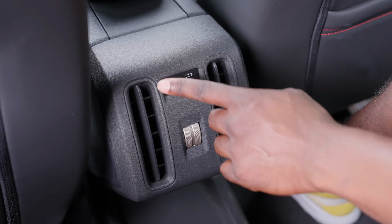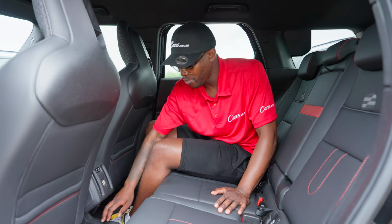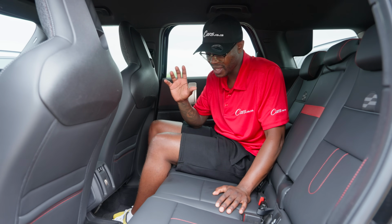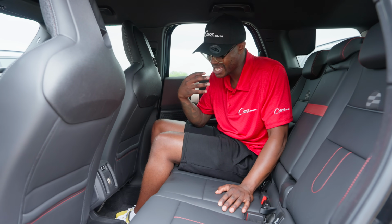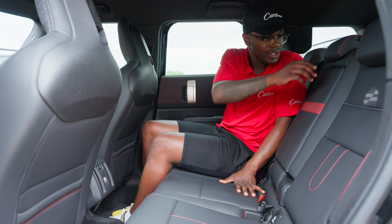And then you've got 2 USB-Cs, some storage here at the bottom. My problem with this hard plastic, I feel like over time it's going to get scuffed and it's going to get scratched. It won't wear too well. That's my only issue.